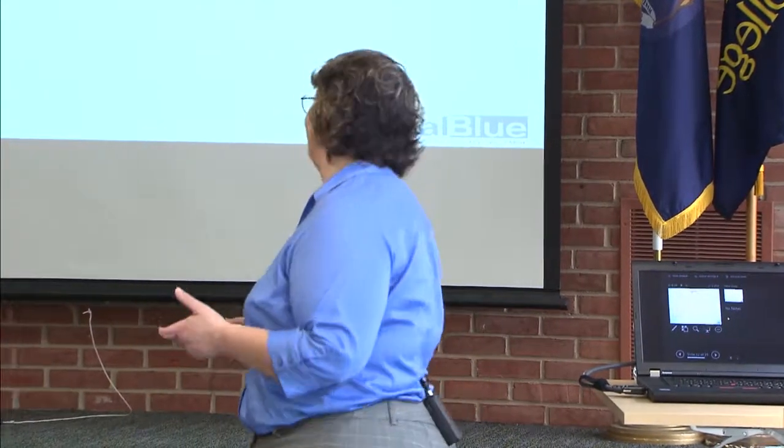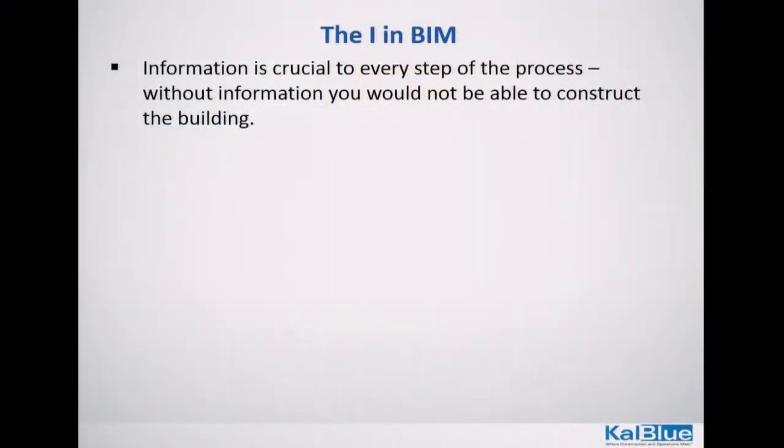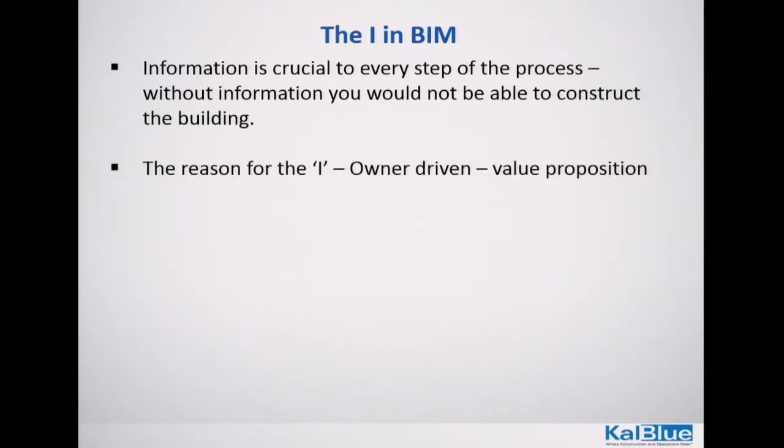All right. So the I in BIM, the infamous I. Everyone wants to know about the I, right? The I in BIM: information. Information is crucial to every step of the process. If you did not have information, you could not build, correct? You wouldn't know what is supposed to go where. So that's the same for owners. They need information. And that is the I in BIM.